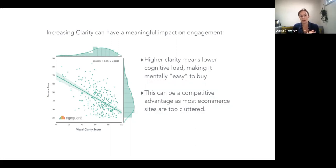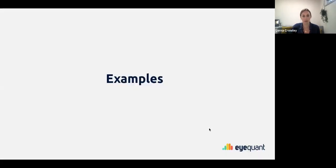So if you are sat here today and going, you know what, I think we could actually improve our bounce rate, the good news is you have access to, or you will have access to EyeQuant for a week, and you can immediately calculate your clarity score to see where you actually sit. You can have a look at competitors, but also the map will highlight the elements that are actually contributing to cognitive load. And I'll show you a few examples here of how our customers have used that data in the past to really improve the user experience.